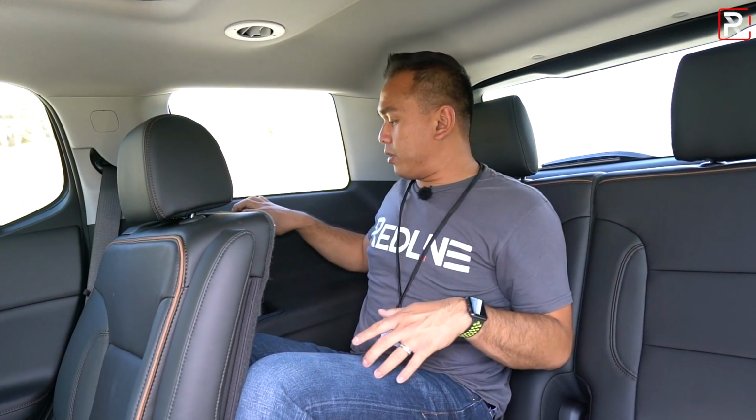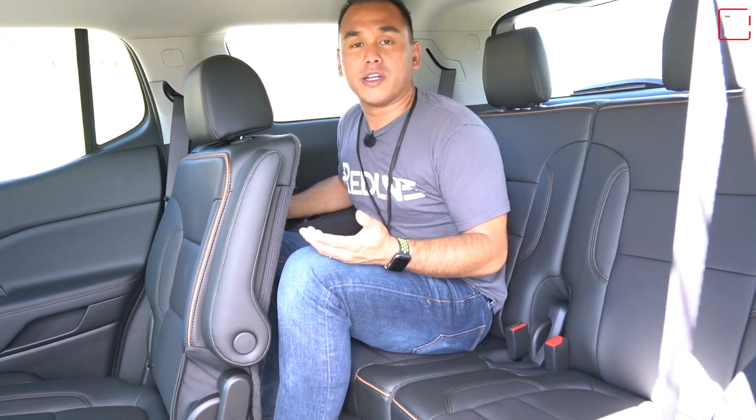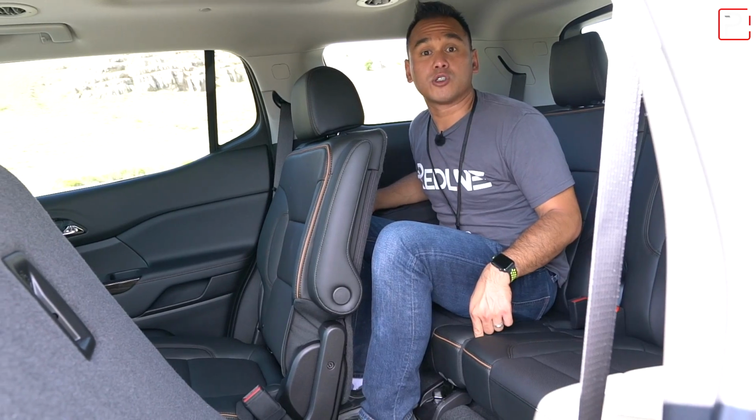There's good elbow room. There is actually a USB charging port back here, some cup holders, 2 cup holders, a little bit of storage. But overall, the third row here is not like something that you're going to find in a Traverse or a Kia Telluride. This is really just reserved for small children, but hey, this is way better than something you're going to find in like a Volkswagen Tiguan.